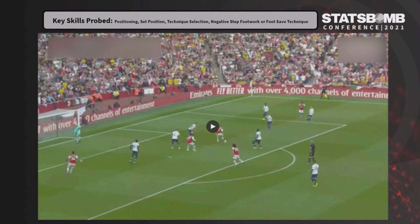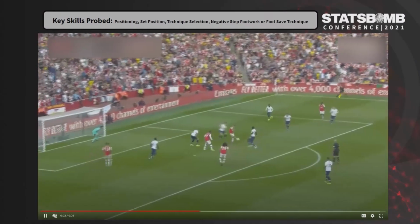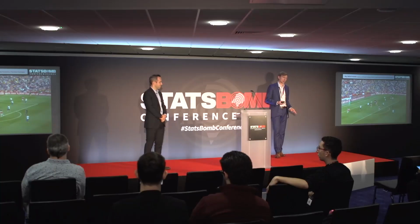What you're going to have to do now is, some people call it a collapse dive or a negative step dive, but rather than going and going, you're literally just going to want to sweep your leg away and get down as quickly as gravity can let you. So here, Lloris, on a very similar shot to the one we just saw McCarthy concede, just sweeps his leg out of the way, and he can get down fast as lightning.